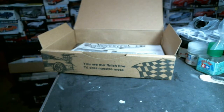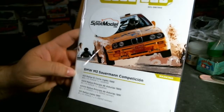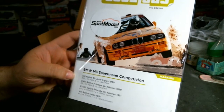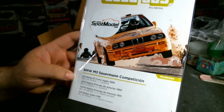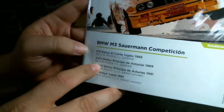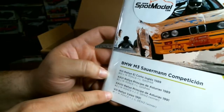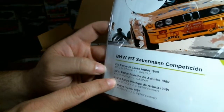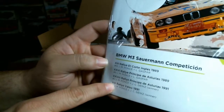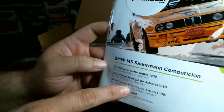And then lastly, out of the Spot Model box, we got this, which is the Decalcas set for the M3, the Sarrià Competition livery, camel rally car. And I could build like three different rallies. These are all Spanish rallies, which of course, Decalcas being in Spain, makes sense. There are a couple of them that they won. This Principe de Asturias and the Rally Vale down here. I think we're going to be doing this one, I'm pretty sure.